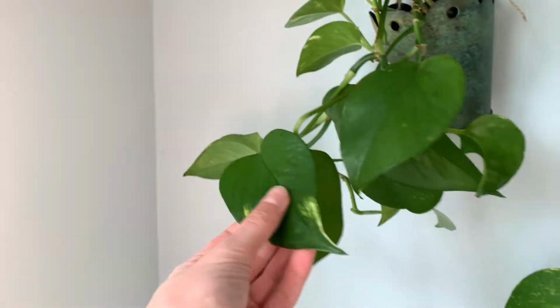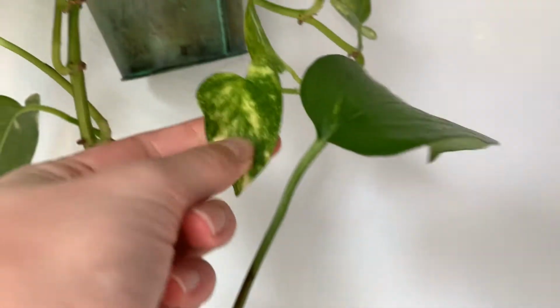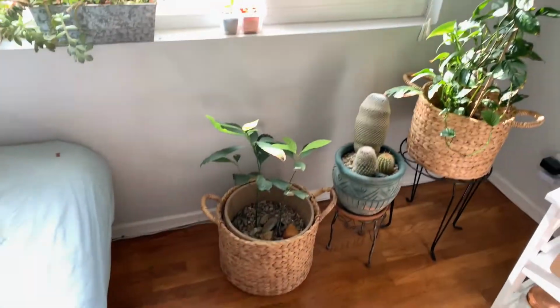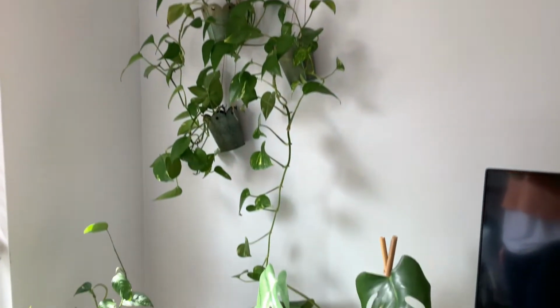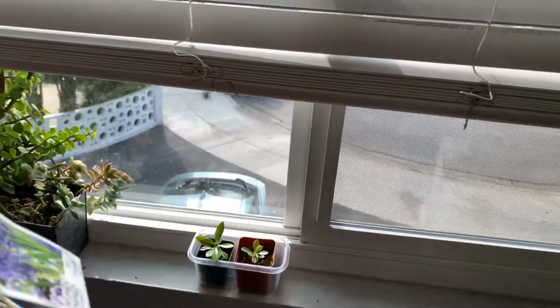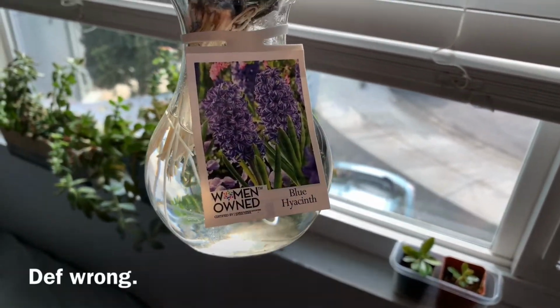These leaves are a little darker, but look how variegated this one is. And then look how variegated this guy is, just craziness. So this is like the whole corner right here. So all that, and then these guys right there. And then this guy I just got for my birthday. I forget the name. Here, I'll show you. It's called a blue hyacinth.